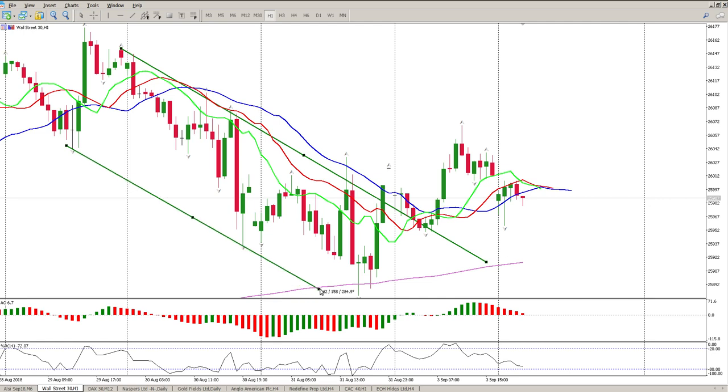the truth, so in other words, we've broken out of this channel, tested, ran away, and we've come back slightly again. If we're going to take this as the truth, then we should be expecting more upside. Okay, so if we look at the futures market, that's exactly what is indicating.